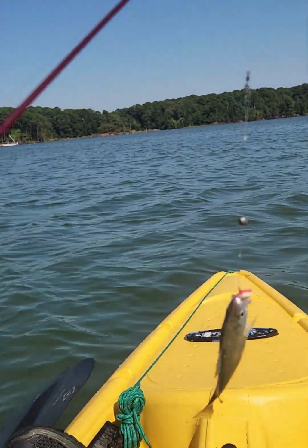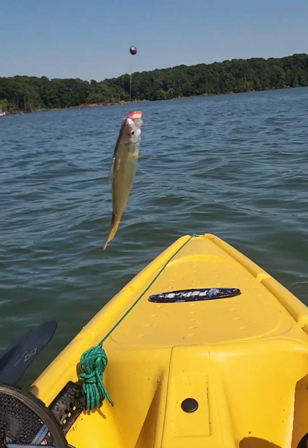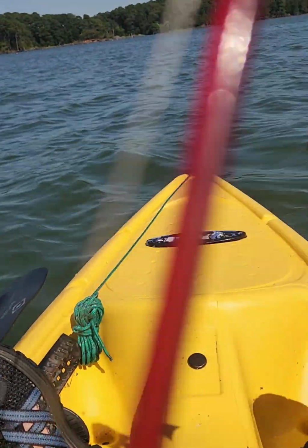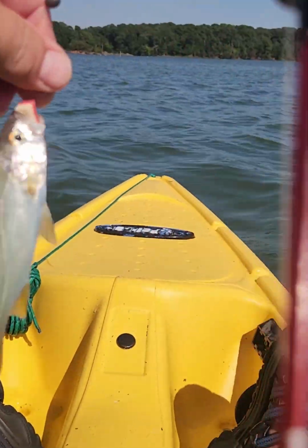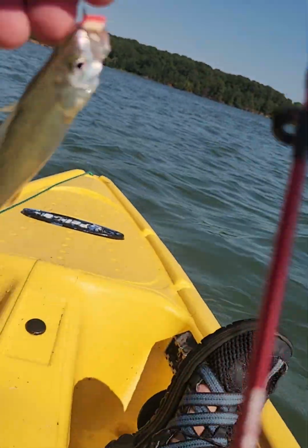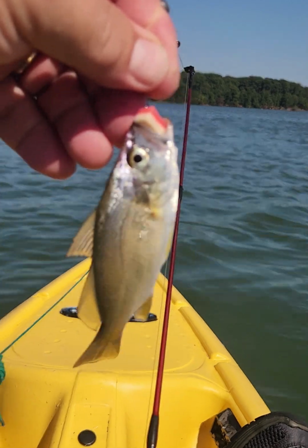Our first fish on Buttercup is a silver perch, and I consider silver perches magical. They're good luck charms. So it's messing me up. Here we go. Silver perch. A freaking silver perch is our first fish, not a croaker.